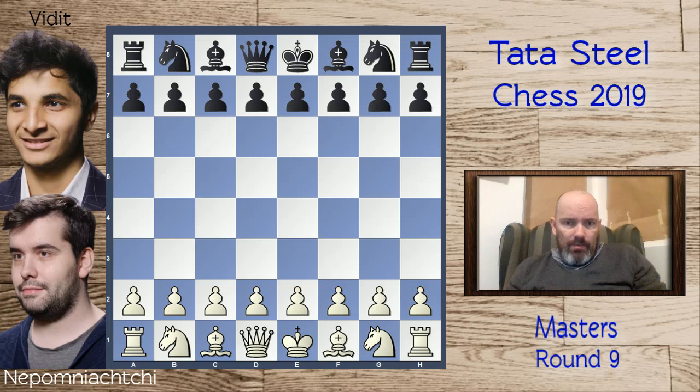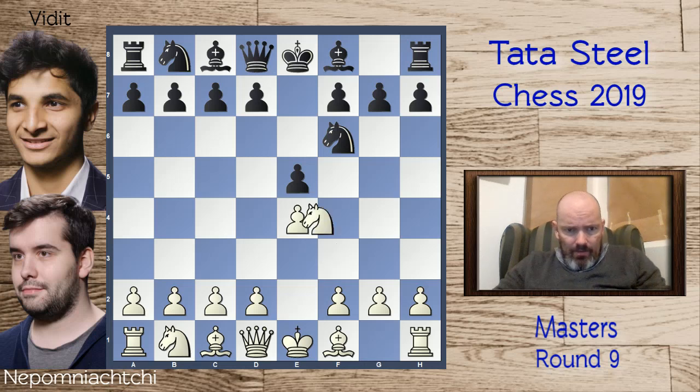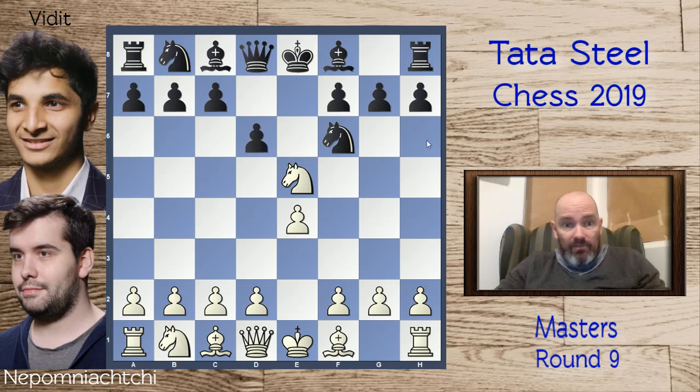So Nepomniachtchi opened with pawn to e4, and we have e5. We go for the Petroff after knight to f6, and I think this was perhaps a slight surprise for Nepomniachtchi, because this is not one of the regular openings that Vidit is playing. But nonetheless, he took on e5, d6, still waiting for someone to play the Cochrane gambit, which Topalov did once against Kramnik, but no takers yet.